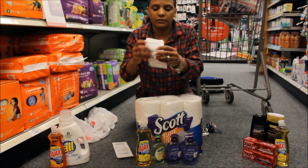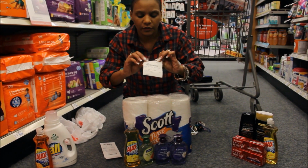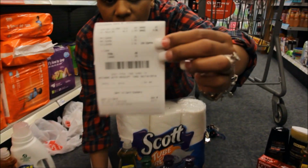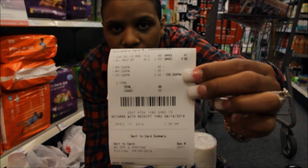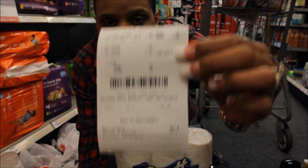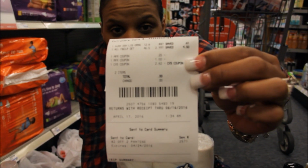Here it is right here on the receipt. Can you zoom out and zoom in? Can you see? Yep. Okay, so transaction number three was zero out of pocket.